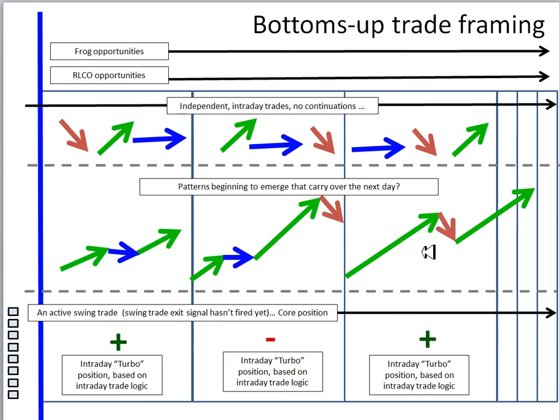You might at some point in here say what seems to be emerging is a swing trade over multiple days, but for no apparent reason, or one that doesn't align with any formal swing system rules that we have, but which seems to no longer be independent day to day, that there does seem to be some kind of pattern.